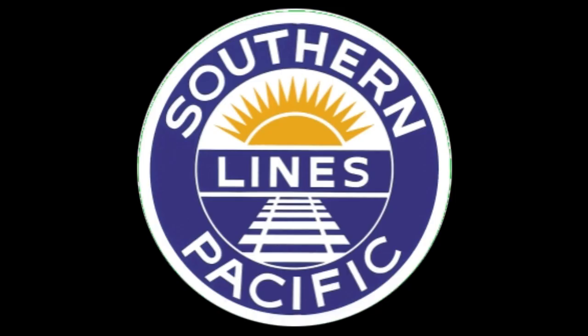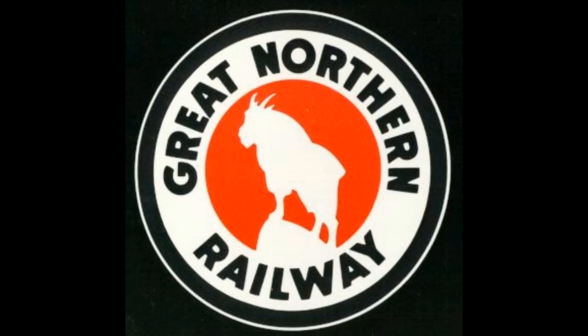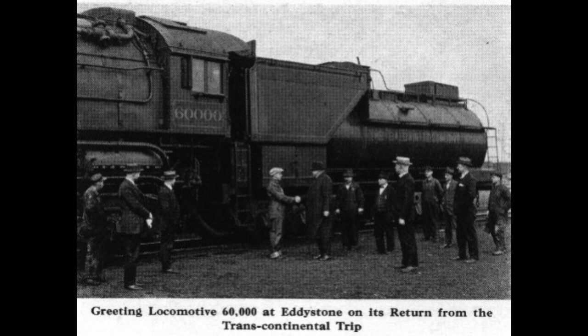The Southern Pacific Railroad tried to shake things up even more by converting the locomotive to oil. After testing on passenger and freight service, the oil conversion stayed as she paid a visit to the Great Northern Railroad. However, experiments on oil were unsuccessful. 60,000 was soon converted back to coal and sent home.